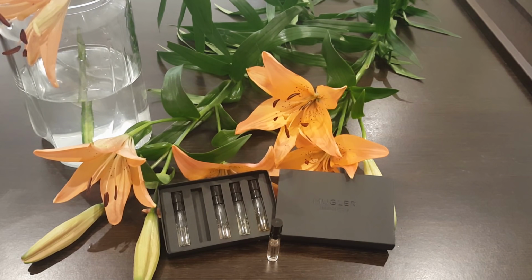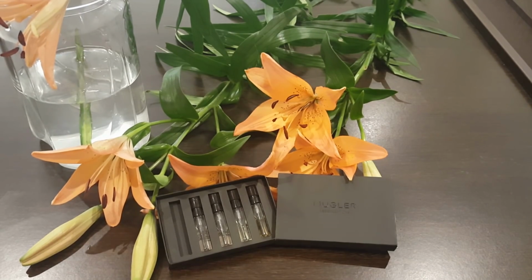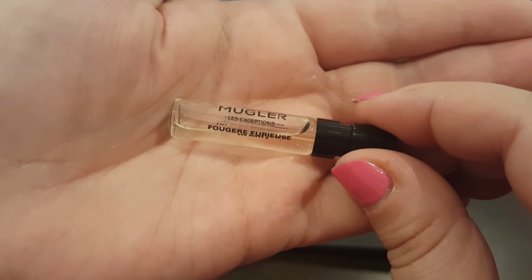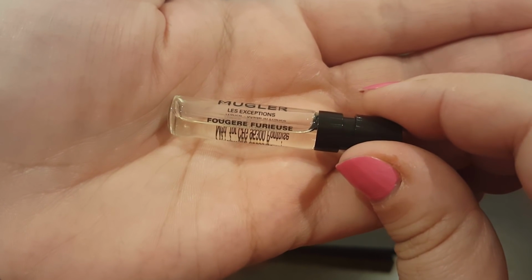So it has a moderate longevity. I think after about 4 to 5 hours, it kind of faded away, and it became like a skin scent. But all in all, it's a beautiful, beautiful musk. If you're looking for a nice, cozy, warm, cuddly musk fragrance, then go for this one. It's really, really nice. Now the next one is Fougere Furieuse.